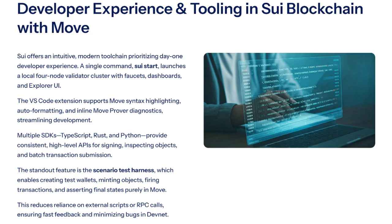The VS Code extension highlights syntax, auto-formats modules, and even surfaces Move proper diagnostics inline. Prefer scripting? Reach for the official TypeScript, Rust, or Python SDKs. All expose identical high-level calls for signing, object inspection, and parallelized batch submission.